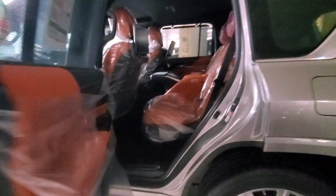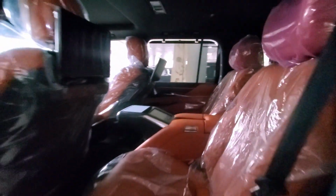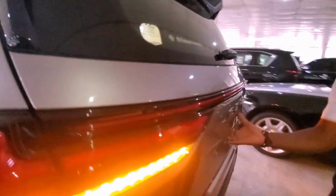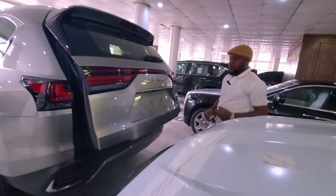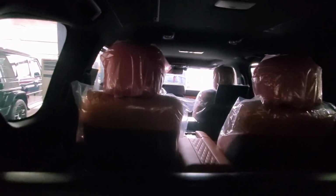Yeah, that's the back. You can see the seat of this one. This one has a pilot seat. It's not the long kind of seat or the regular kind of seat. It's called a pilot seat. Let me take you to the trunk. You can see it. These are for VIP.